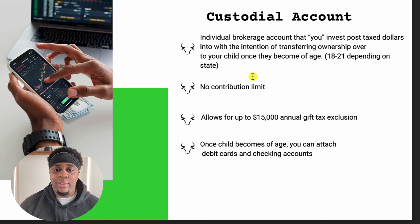There's no contribution limit, and it allows up to $15,000 to receive an annual gift tax exclusion. So as long as you're not going over that $15,000 per year, you don't have to report it to the IRS. And then once your child becomes of age, you can attach debit cards and checking accounts to this.